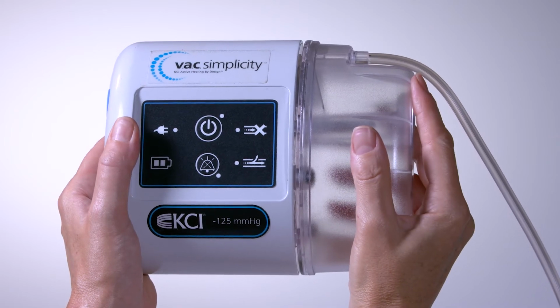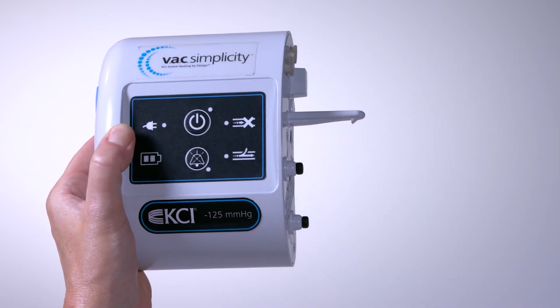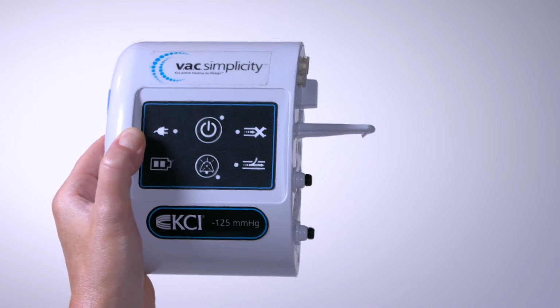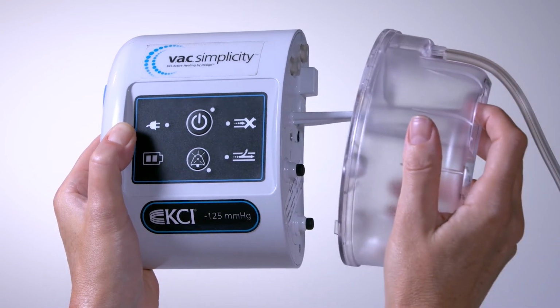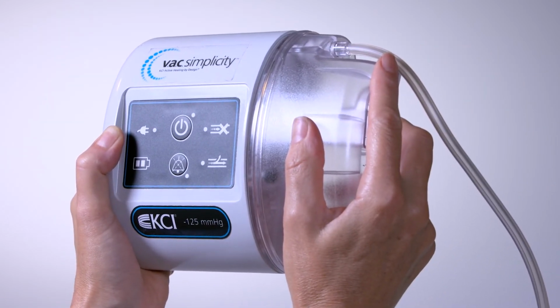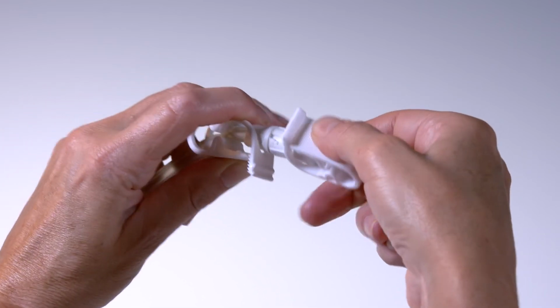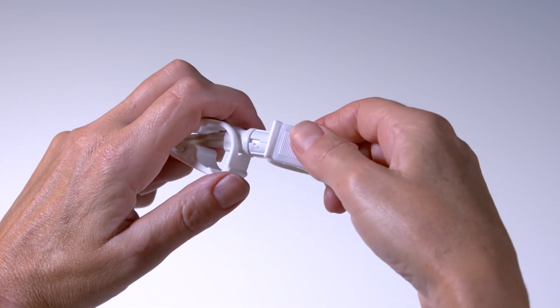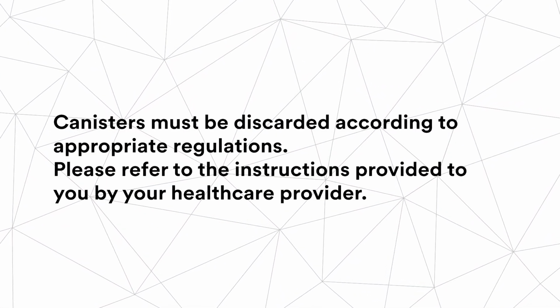Press downward on the canister latch release. Pull the canister directly away from the therapy unit. Install the new canister onto the therapy unit by sliding the canister over the canister latch guide until you hear an audible click. Compress, then twist to reconnect tubing connectors. Open both tubing clamps. Canisters must be discarded according to appropriate regulations.